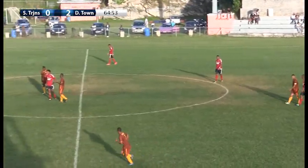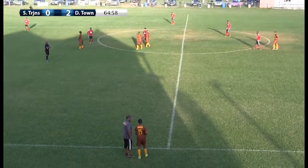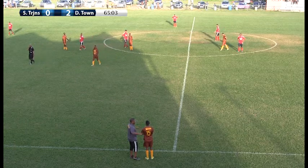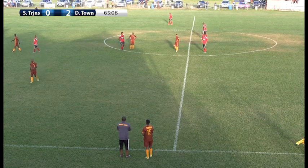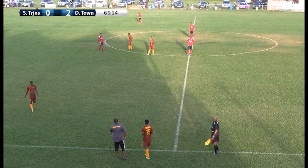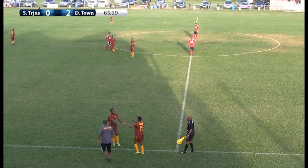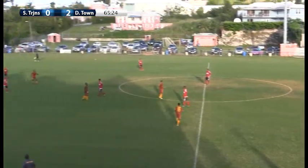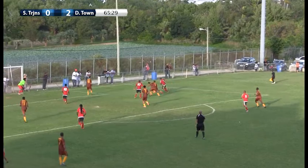And Danny Tom make that first substitute, bringing on Swan for Kidder Maynard. He should not be allowed to take off his jersey before he leaves the field. Thank you, Mr. Maynard. And this could spell a lot more trouble for Somerset, as Swan's going to be coming on with fresh legs. And Maynard's taken off his jersey and he's dropped it on the ground.